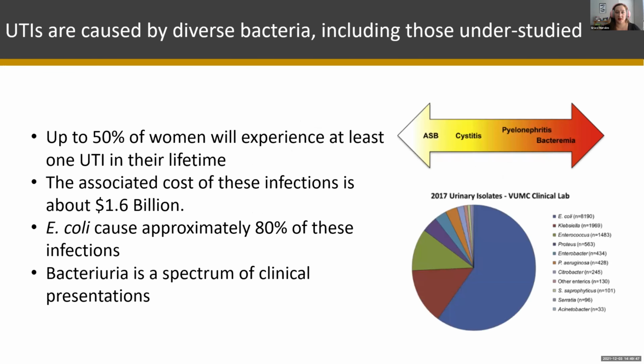I don't think I need to belabor too much with this group how much of a burden urinary tract infections cause. But I think what we sometimes underappreciate is how diverse the bacteria that cause urinary tract infections are. As we all know, about 50% of women will experience at least one episode of a UTI in their lifetime. And the vast majority of these infections, about 80%, are caused by uropathogenic E. coli.